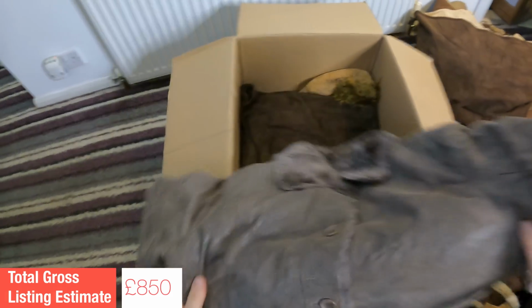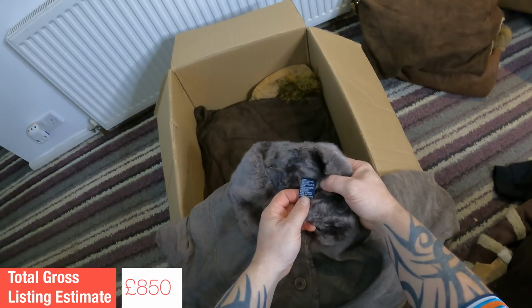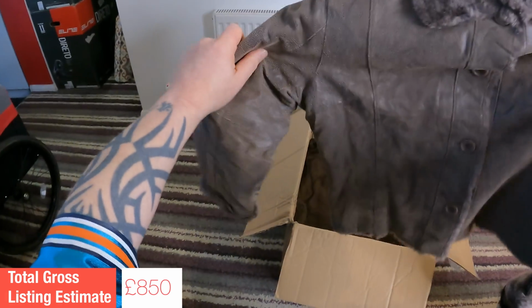Give me some leather. Roper is a brand on this one, size large. Shell is leather. Back of the net with a polyester lining. Good style on this actually. It looks smaller than a large. Again, gonna have to check comps on it. No comps in the UK, but some very strong comps in the States.